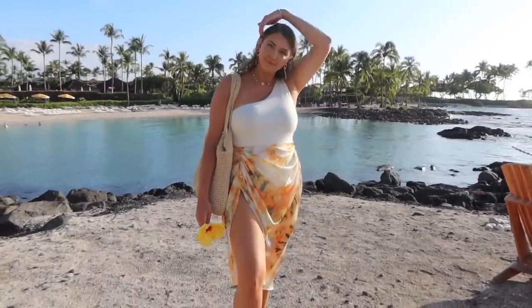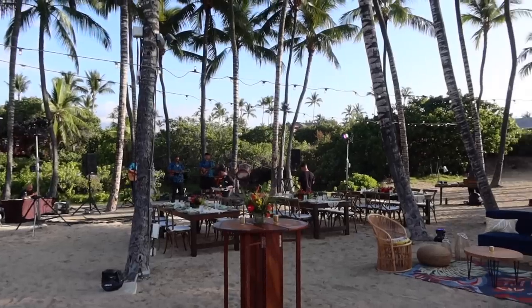Whenever I find one, I always just pick one up. Most of my outfit is all from Amazon, and it's such a cute beach look. So let me show you a little outfit of the night. So pretty.